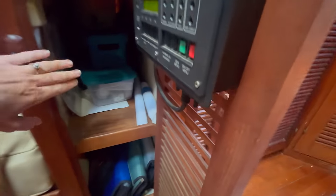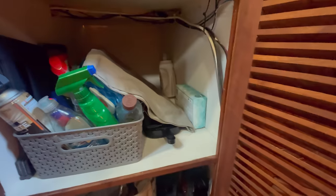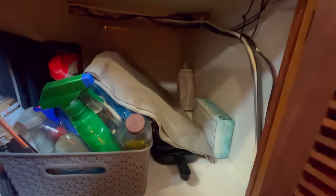I don't know if it will fit in there. It looks bigger in real life than it does on camera, but that might be a little tight anyway, but this is not. There's plenty of room in this. This right here is a bigger space than what it's currently in. Hal thinks that we could probably even put it down there, but I think we'd probably be better off putting it in the back there.